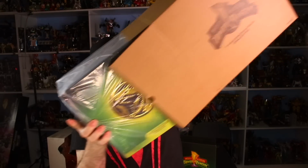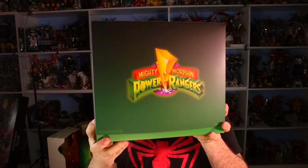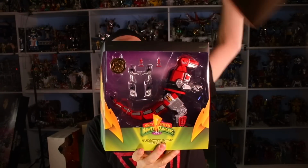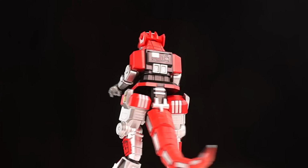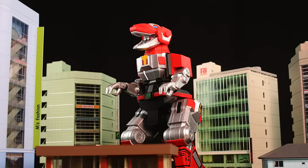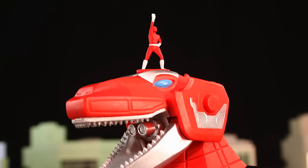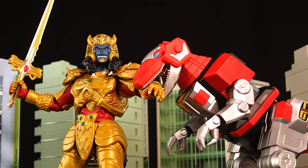And then big box for the last one. This is the Tyrannosaurus Dinozord. Non-transforming, which means it can look really good because it doesn't have to transform. Yeah, that's a good-looking Tyrannosaurus Dinozord. He's got articulation and lots of paint on him, and he's got replaceable hands. 2 little tiny Red Rangers are included, and the mouth opens and closes. You could have him take a bite out of Goldar.